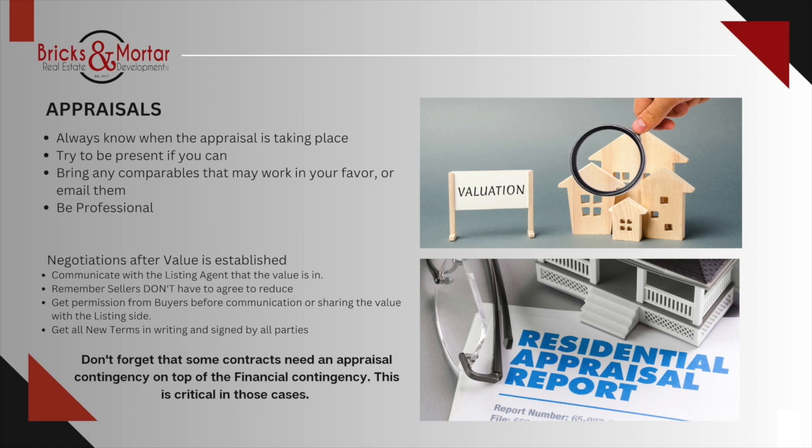So I like that information as a listing agent, but just remember that you are not privy to share that information with the other side of the transaction unless you have asked the buyers first. And I would recommend asking them via email or text so you have something in writing. It's not your information to share.